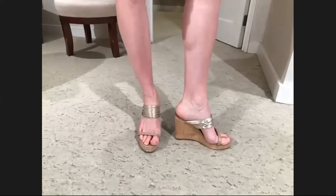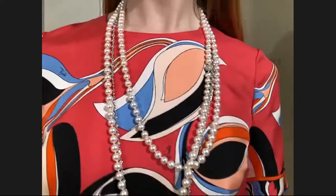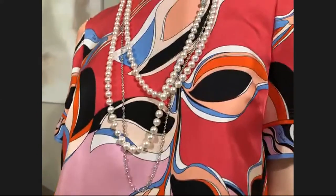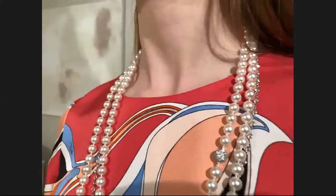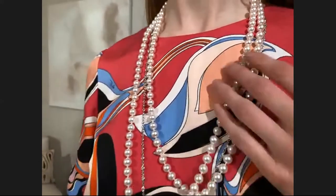And moving up to her neck, I love the pearls. It's just such a sophisticated look, the long pearl strand from Assael with the little diamond clasp, and then layered with this diamond chain, adds a nice little pop of sparkle. Who doesn't love to sparkle?